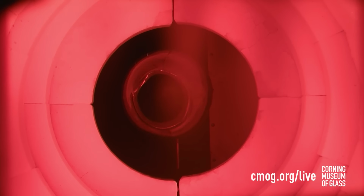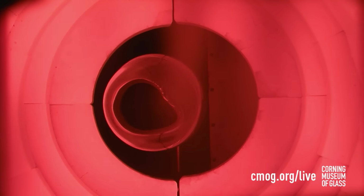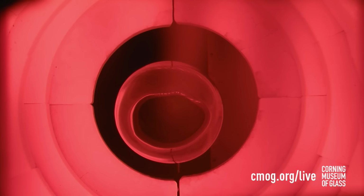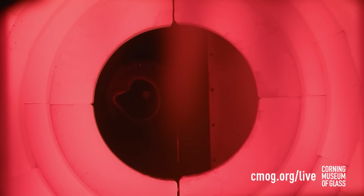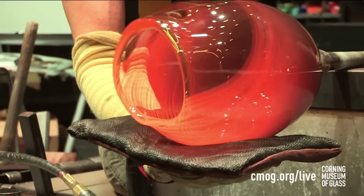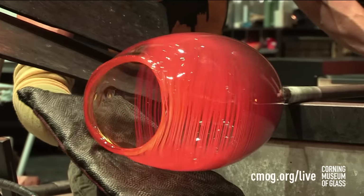So Corey there, he just heated up the jacks that Nancy wants to use. Sometimes when you touch metal tools onto glass, they will cool it very quickly, and they can leave what we call chill marks, little marks behind in your glass. And so if we preheat them and lubricate them with beeswax, it's going to have a nicer time.